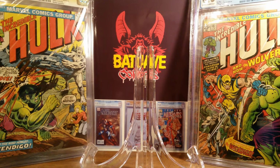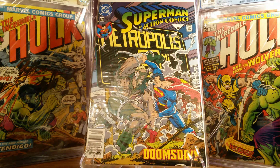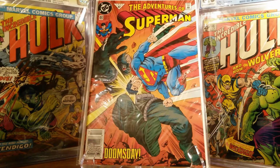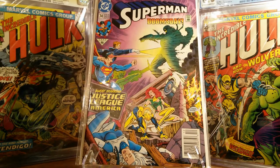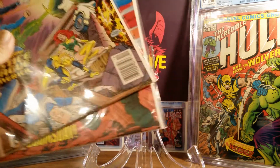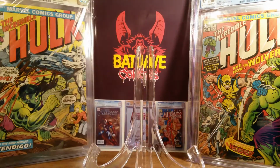But in that same little collection, he had Action Comics 684, Adventures of Superman 497, and also Superman 74. 2 copies of each. What I liked is the other copies I already sold, but these were all newsstands. So I kept the newsstands, sold the direct editions.